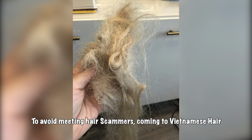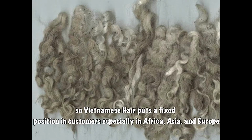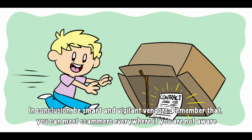To avoid meeting hair scammers, come to Vietnamese Hair. Because Vietnamese Human Hair has been active in the hair market for a long time, Vietnamese Hair has a fixed position with customers, especially in Africa, Asia, and Europe. The Vietnamese hair factories are trying their best to provide the best quality hair as well as the cheapest price in the hair market. In conclusion, be smart and vigilant vendors. Remember that you can meet scammers everywhere if you are not aware.